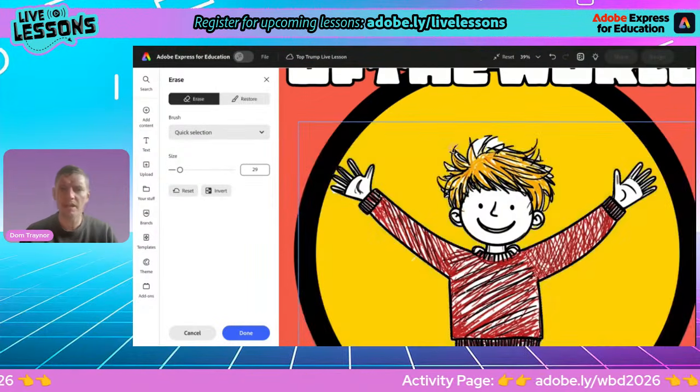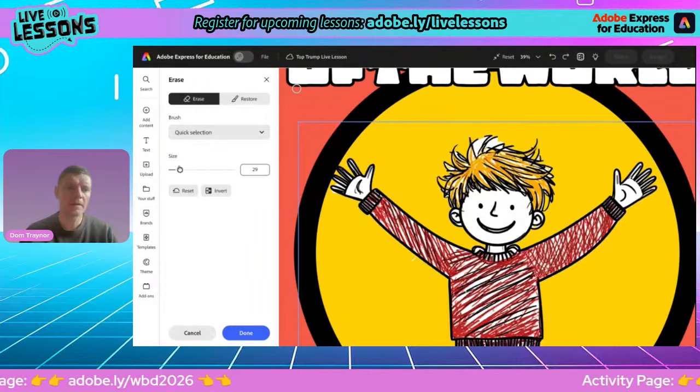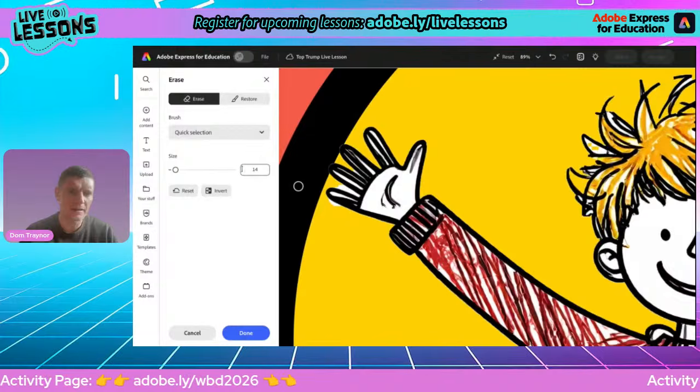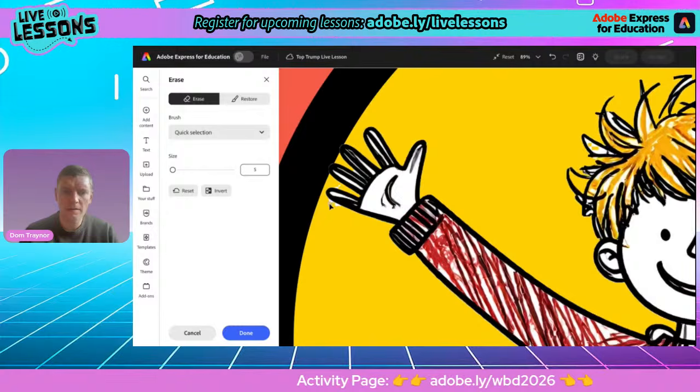And then erase. Sorry, yes, I need to go to erase. Just trying to get it to stop. Let's go back and back. Maybe bring the size down even less. There we go. If you bring the size down much more, you can get rid of some of the tiny little details in there. Maybe I'll go to 5. You see, this works quite nicely. Oops, went too far.